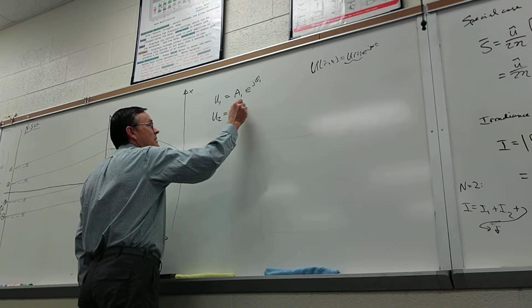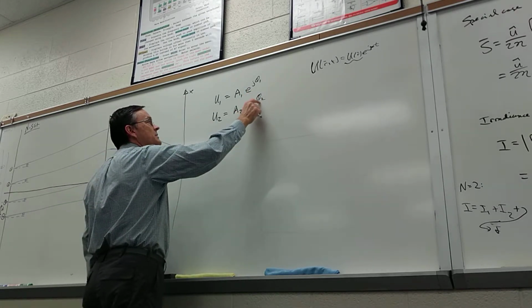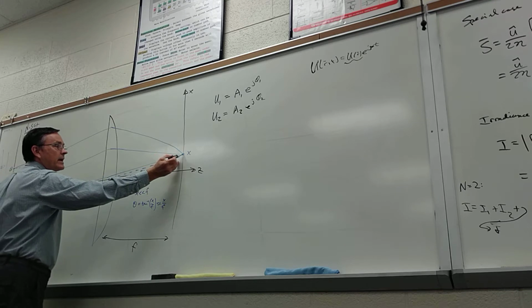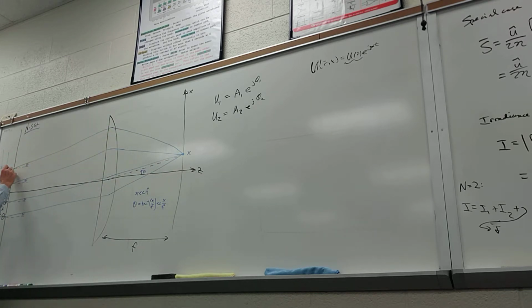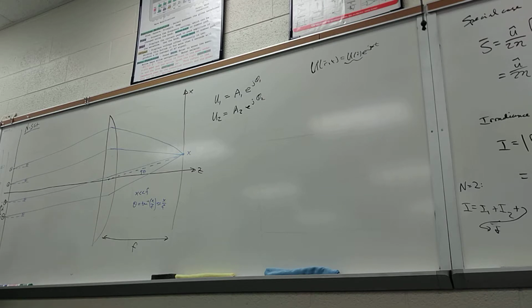A2, so amplitude, e to the j phi2. Okay, is there a relationship between phi2 and phi1? So the phase right here and the phase right here, are they different? No, same. Okay, so if I go here and I propagate back along this line to there, then basically phi1 is whatever the phase is there plus however much phase I pick up propagating that distance, right? Yep. Okay, so the phase right here is the same as the phase right there, so that piece of phi 2 is the same as phi 1.